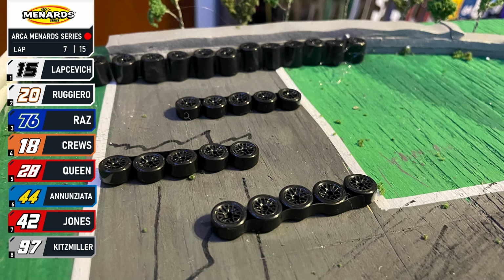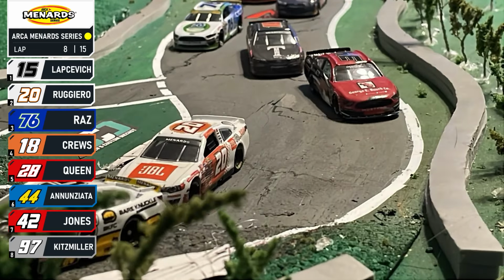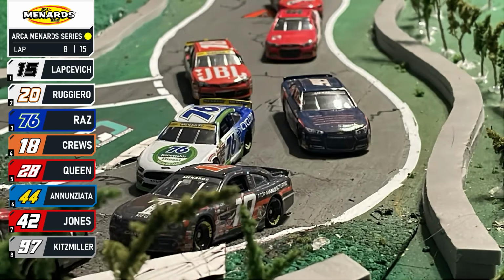But the tire barrier is repaired. We still have a race to run. The red flag has been lifted, and the caution flag is back out. What were your thoughts on just the first run, the first 7 laps of this race?